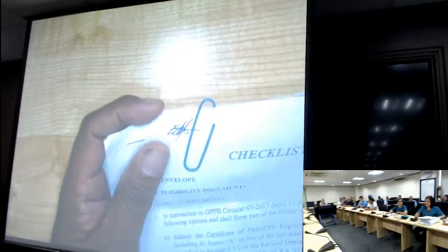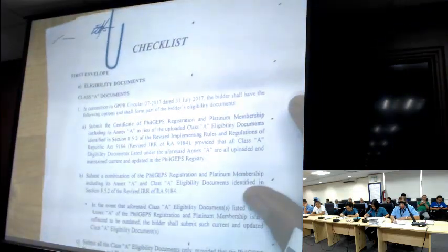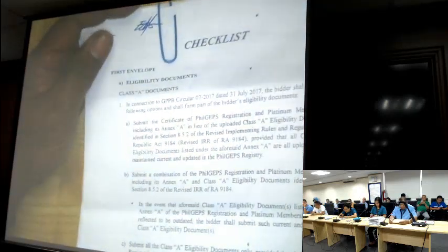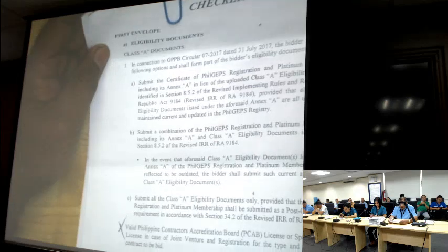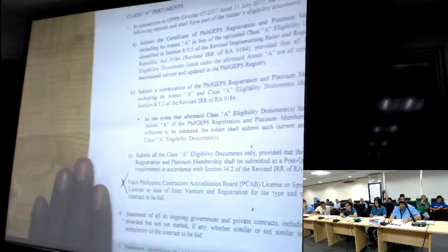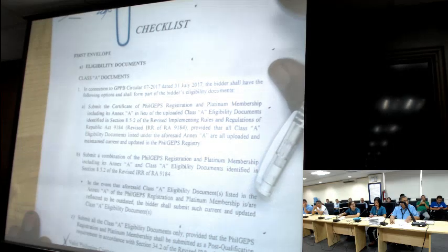Our technical working group will discuss the eligibility requirements for both projects, bulbs and lamps and communications equipment. Good afternoon, leaders. For the first envelope, we have the eligibility documents, such as Class A documents comprising the ETFs, registration, platinum membership, with its Annex A.